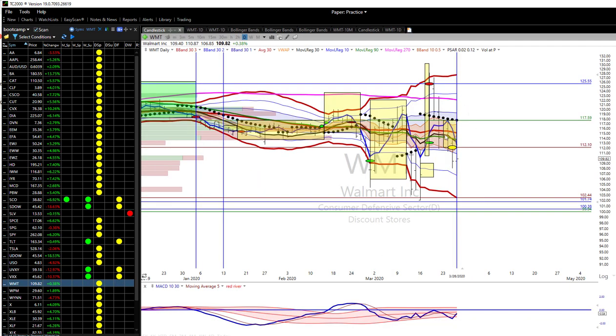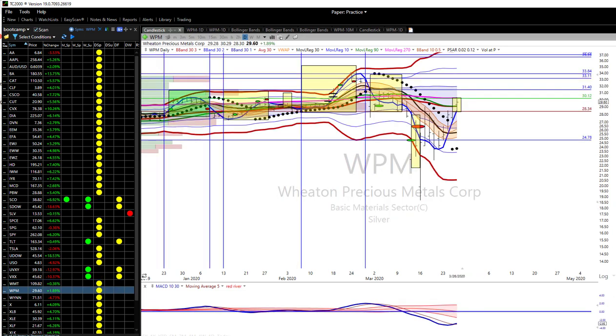Walmart, 3 days in a row I have been unable to short it. It had a little bit of recovery today. I'm a believer in Walmart, but I can't trade it right now because my psychology is getting in the way of rational decision making. So I'm playing the long side in the staples using the Dow 30 leveraged.